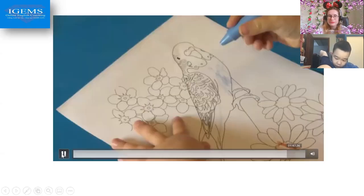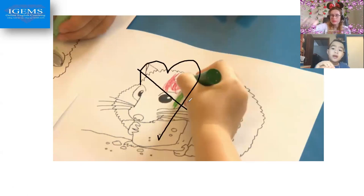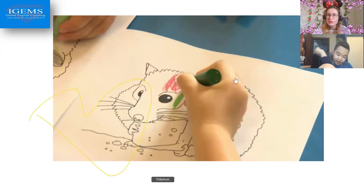Very nice. Okay, do you also like to color in? Pokemon, do you like coloring in? Yes or no? Yes? Do you like to color in? Yes. Oh, good work.